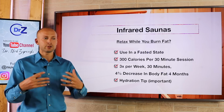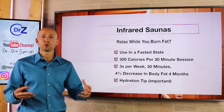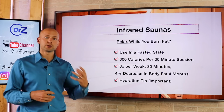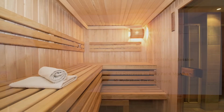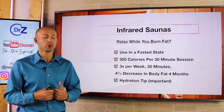Now, not everybody has one of these in your home. What you can do is if you have a gym membership, typically the gyms have these at this point, so you can get a workout in, you can get a little sauna session in, all in a fasted state. You can do a high intensity interval session and a 30-minute sauna session all under an hour, and that's truly incredible for fat burning.